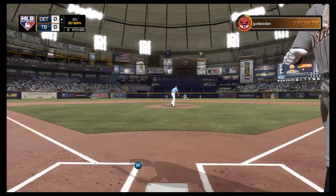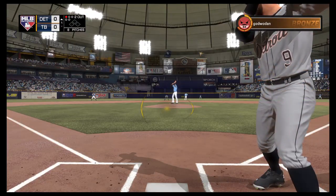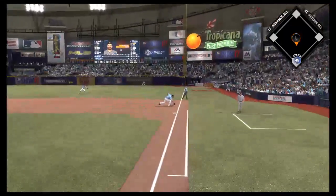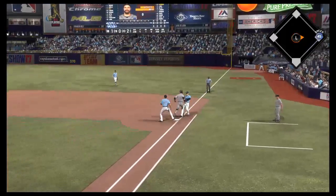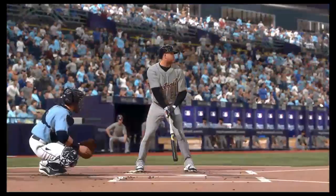Brandon Belt is in with 2 away as he takes a ball, 1-0. The windup and the 1-0 pitch. Ripped down the first base line. Oh, and it eats him up a bit. And the recovery won't be in time as he'll beat the throw to first.